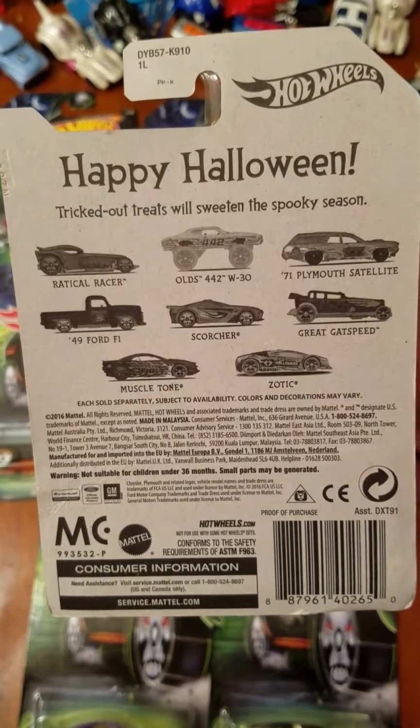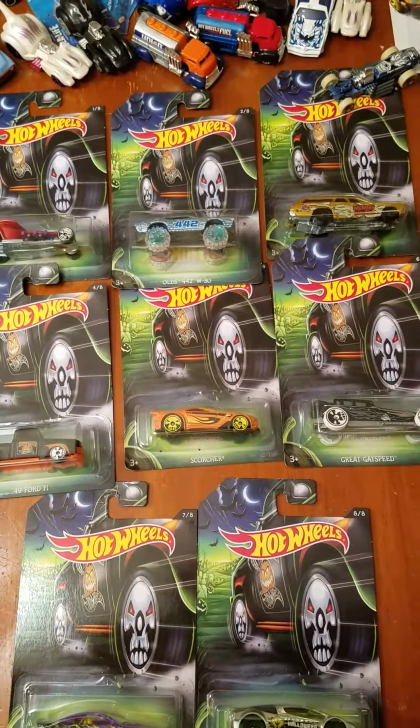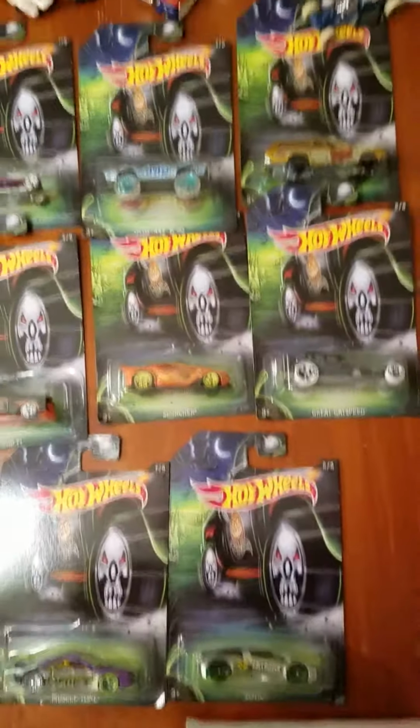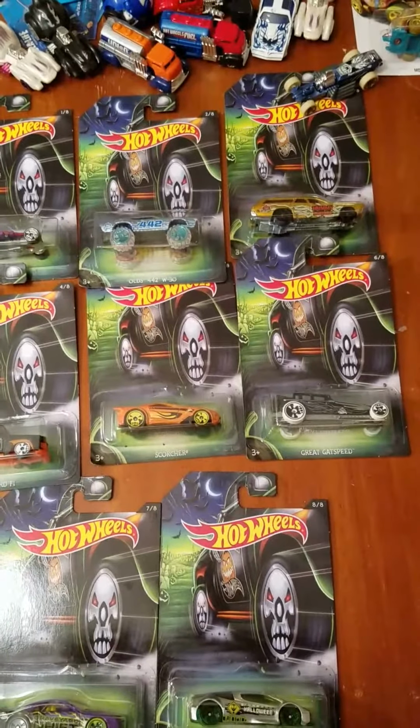I've done it. Collected 2+ complete sets of this year's Halloween Hot Wheels at Kroger. Let's check them out.